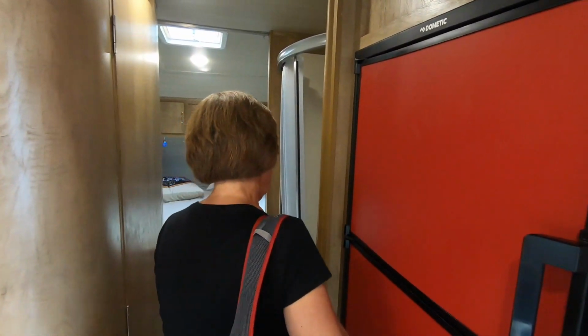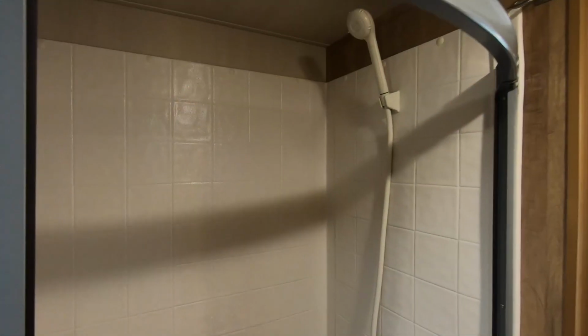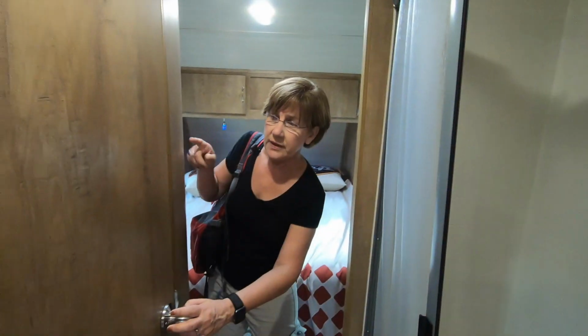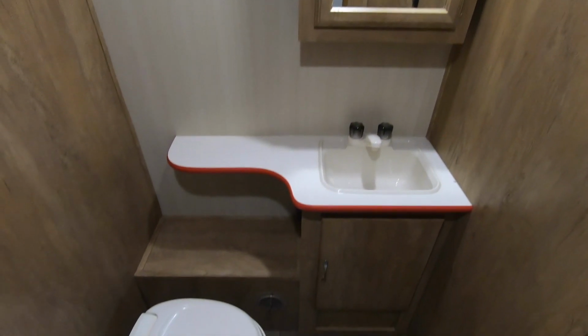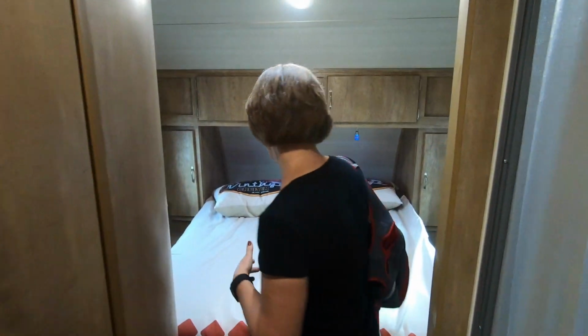Come back. You've got a nice size shower actually for a camper this size. I think this is 19 feet. And then a nice little powder room. You've got sink, toilet, actually a nice size little bathroom for this size.